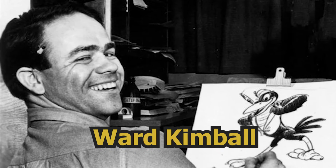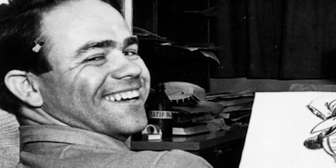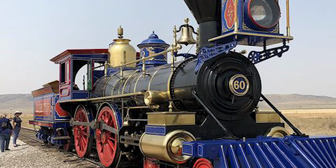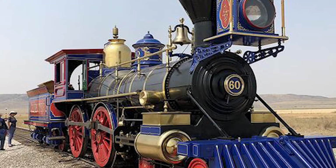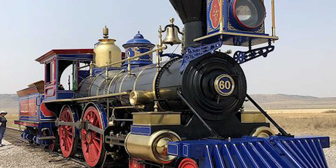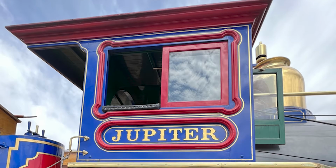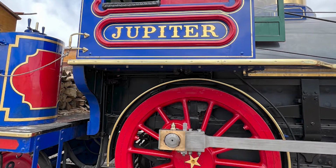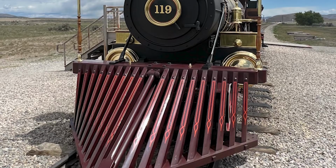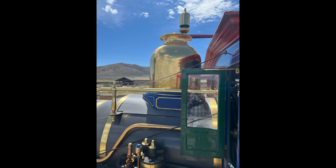Ward Kimball, one of the 6 original Disney animators, was commissioned to head the painting operation. Absent any documentation of the actual colors of Jupiter and 119, Kimball chose bright reds and vermilions for eye-catching popular appeal. Although the original colors of the Jupiter and the 119 in 1869 cannot be verified exactly or completely, it was ultimately decided that the new color schemes proposed by Wilkie would be more historically accurate than the colors the replicas had been painted.